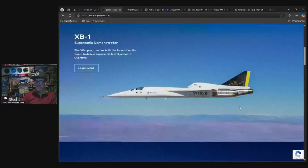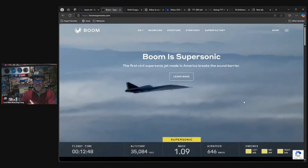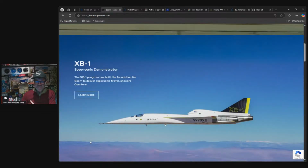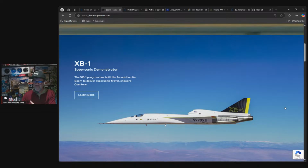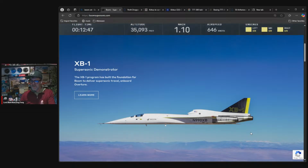So here's an interesting thing. The whole Boom Supersonic thing, folks. I know we've talked about this, and I know I've been a little bit critical of it, but they are making progress. They've built a bleeding assembly line, and this is the XB-1 demonstrator. The only thing I say is, when they say Boom is supersonic, well, the engine is, because that is a test bed, isn't it? That's the XB-1 program testing the Boom engine.